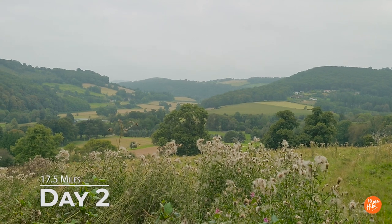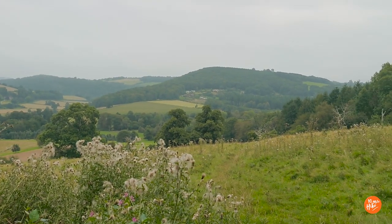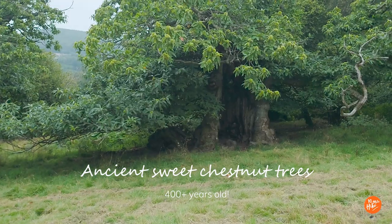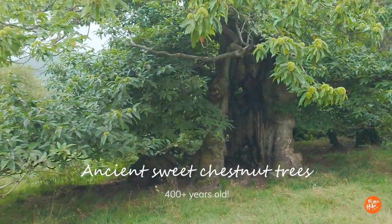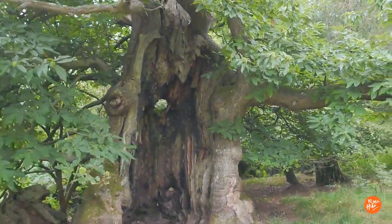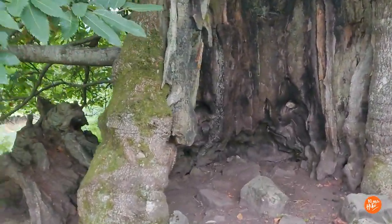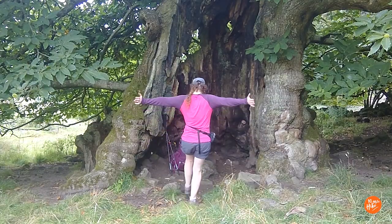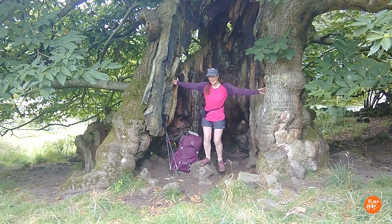I started the day early, hiking through steep, dark woodlands until I came out into these wonderful, light-filled meadows. Wow, look at this amazing tree trunk that I've just noticed. Whoa! That's fantastic! The girth of this is huge!